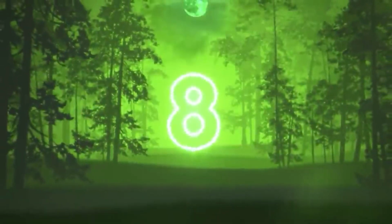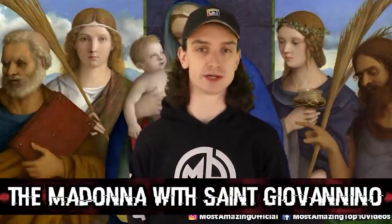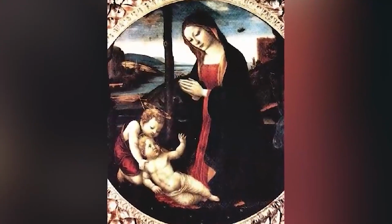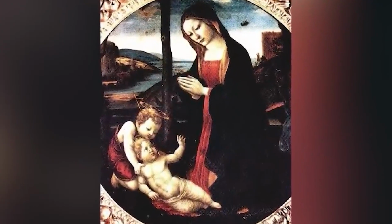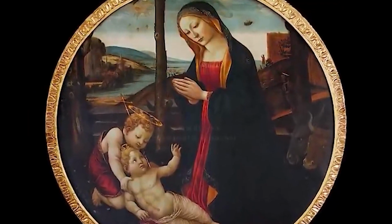Number 8. The Madonna with Saint Giovanni. For this next one, we'll be taking a look at a painting from the 15th century by artist Domenico Ghirlandaio. This painting is currently in the Hall of Hercules in Palazzo Vecchio in Florence. Also, if I'm saying any of these names wrong, you can tell me. It's probably gonna be a lot of them. I'm trying. The painting shows the Virgin Mary, infant Jesus, of course, with a six-pack for some reason.